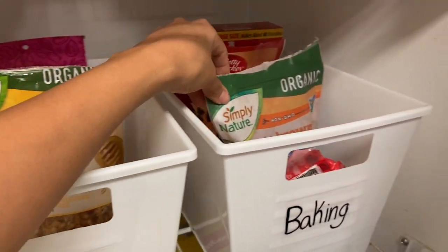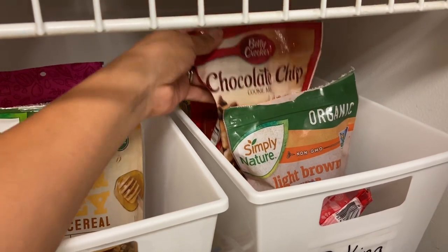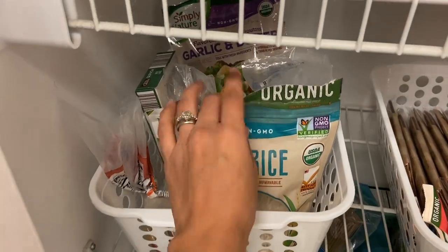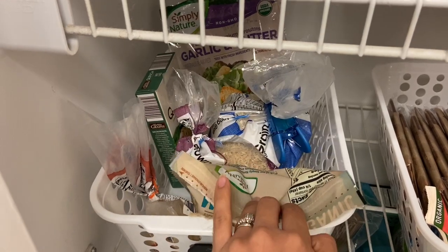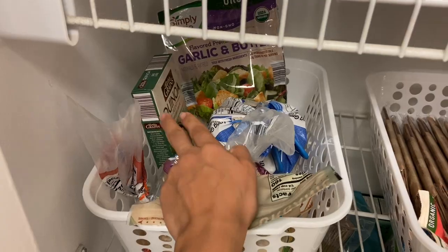And over here, we have all the baking goods like sugar, chocolate chips, some more chocolate chip cookie. And over here, we have all the rice. We have like a lot of different types of rice. We have white rice, brown rice. We have some croutons in there, some quinoa.